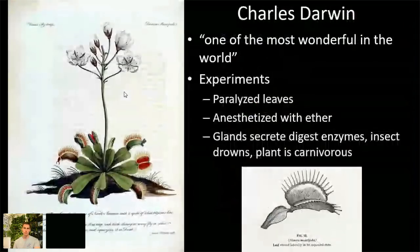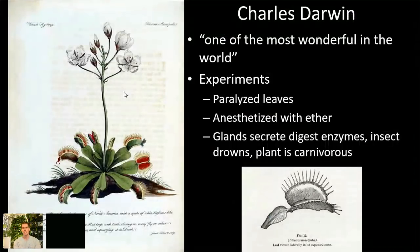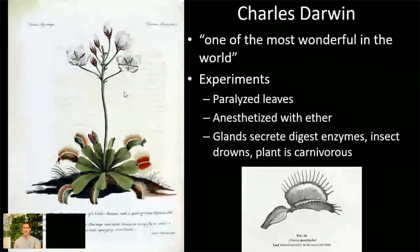Charles Darwin loved Venus flytraps, and he called them one of the most wonderful plants in the world. He did lots of experiments, which he wrote in that book. He was able to paralyze the leaves by doing different incisions. He was able to anesthetize them temporarily, and he was the first person to figure out scientifically that Venus flytraps were carnivorous. And if you go back to the previous slide, you'll see that this is 110 years later than the discovery of the Venus flytrap. So it took 110 years to convince people that the Venus flytrap did indeed eat meat.